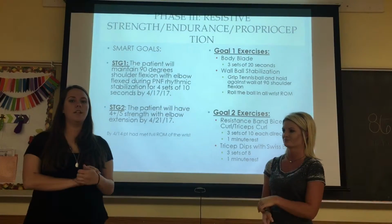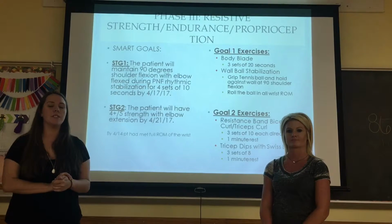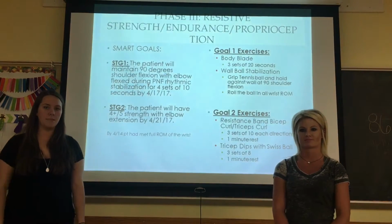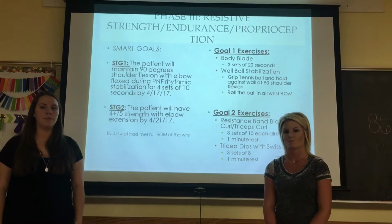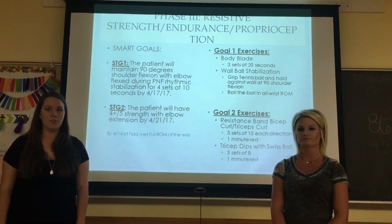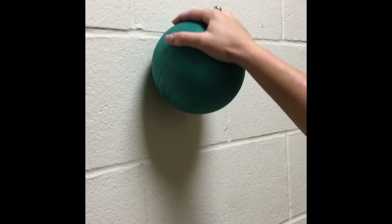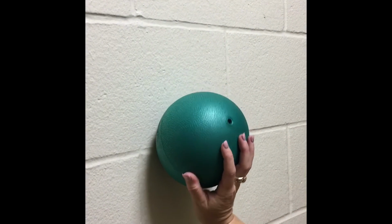In phase 3, a short-term goal for Tony is going to be to maintain 90 degrees of shoulder flexion with his elbow flexed, performing PNF mixed stabilization for 4 sets of 10 seconds by April 17th. To help him achieve this goal, we're going to give him some body blade exercises and wall ball stabilization. Wall ball stabilization: patient moves their arm on the ball to get full range of motion in each direction.